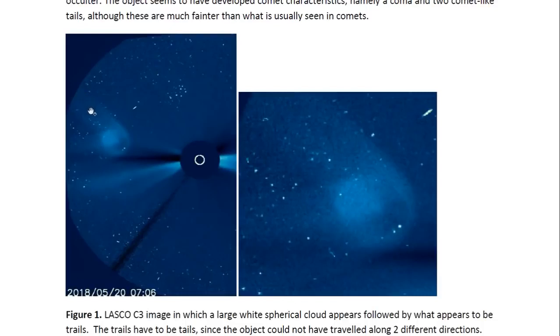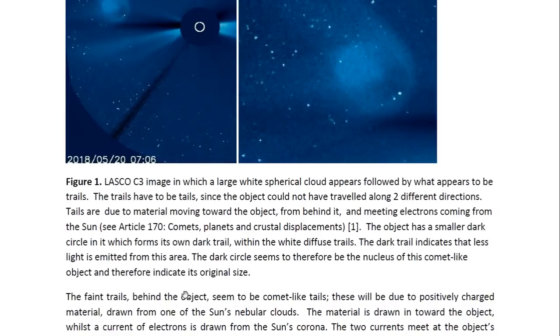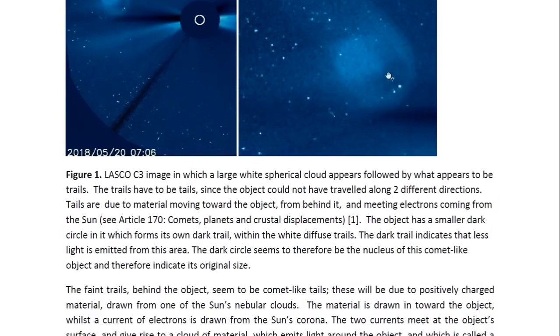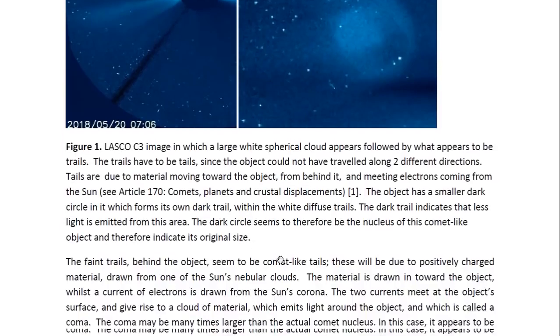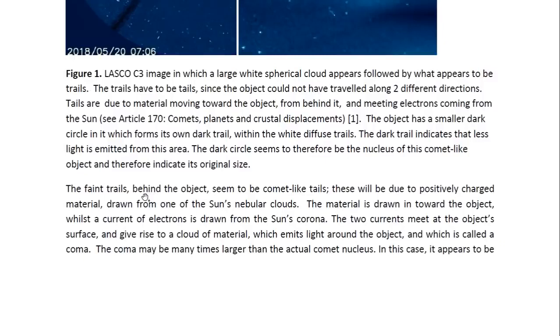So what this is, the object is pulling material in towards itself, and this is what causes comets to produce such tails as well. Now the object also has what looks like a dark circle in it, and it seems to have a darker trail within the white tail. So the circle, as we will see, will give us a good idea of the actual size of the object.